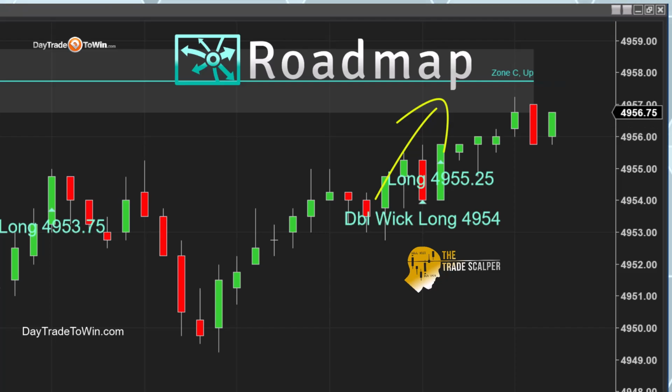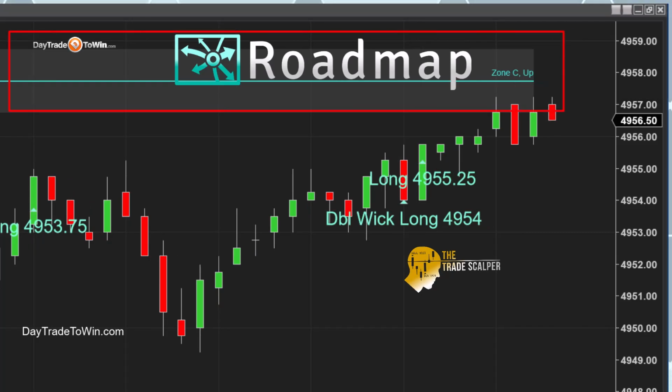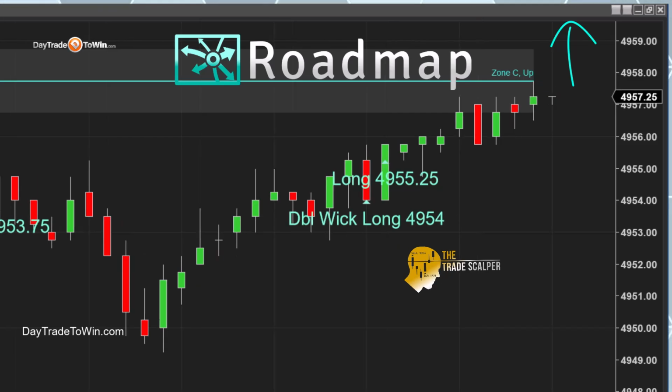So it could be for 1 point, 2 points, 3 points. It all depends on the distance. Use the roadmap zones as a magnet. Now, once you're in this roadmap zone, I don't know if the market's going to reverse off of it. Typically it does. But if it doesn't, let's say the market is strong to the long side and it continues through it. That means it goes straight through to the opposite side and goes above where it says zone C up. That tells me that the market is not being held, it's not being restricted at the roadmap zone, and I can go long now after it breaks through that zone.